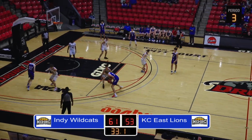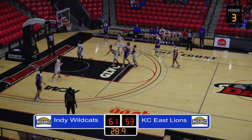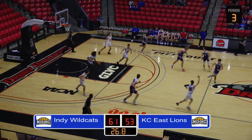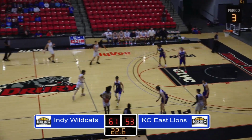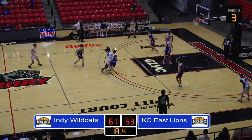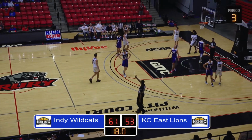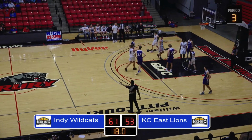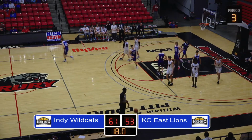It's Kopay on the outside going to work against Gorley. And there's the little hook, no good. Wildcat fans trying to entice him into shooting that ball with the fake countdown. Great defense by Pope. Not a bad foul, quite honestly. Clock winding down. Seconds, yep. That's only the second team foul, although for Pope, that's going to be his first foul.